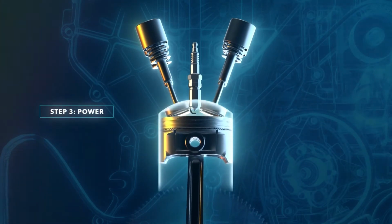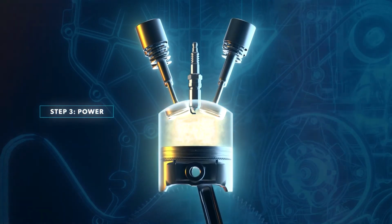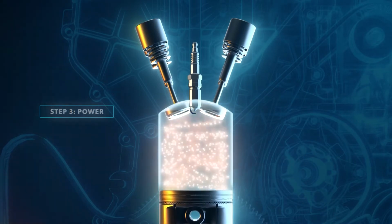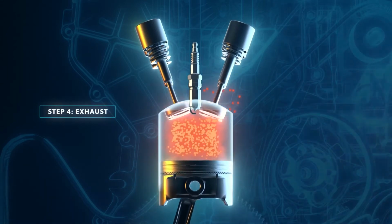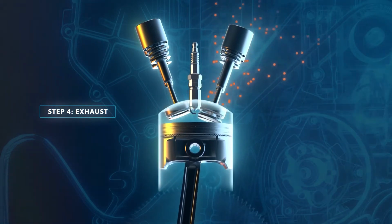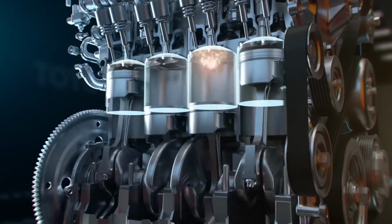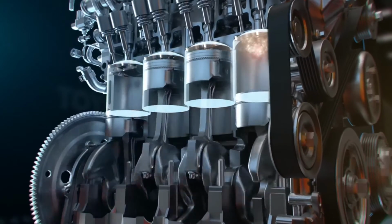Now the fun part. The ignition system creates a spark at the end of the spark plug, creating a controlled explosion of compressed air and fuel that sends the piston back down. Then finally, the piston moves back up, pushing that spent air-fuel mixture through the exhaust valves and out to the, you guessed it, exhaust pipes. And since we're dealing with multiple cylinders with pistons all working from the same crankshaft, each one essentially creates the 4-stroke process for the next one.